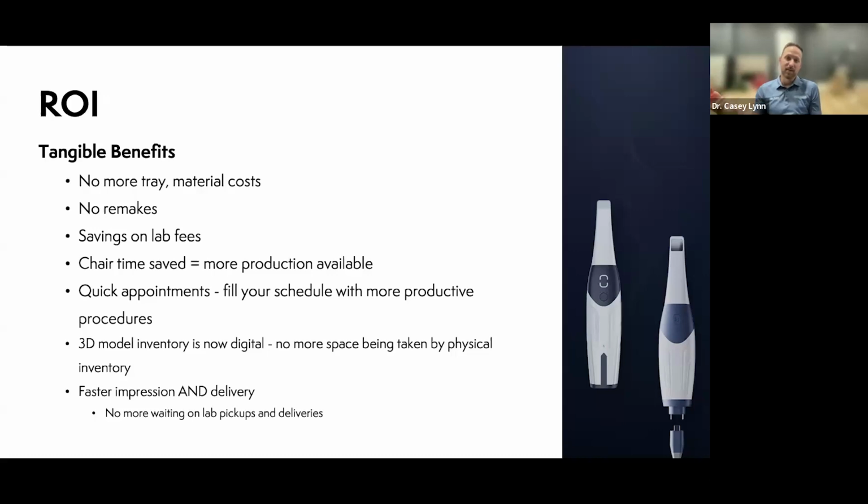You're going to save on lab fees by not having to do that back and forth a lot, which is nice. The chair time saved is, I think, the fastest ROI from a business perspective, because you're going to have the ability to modify your schedule and not have such big appointment slots, with less doctor chair time for those appointments.